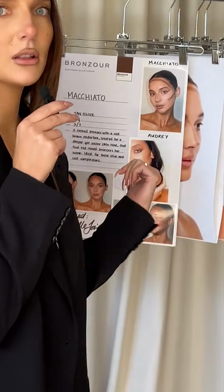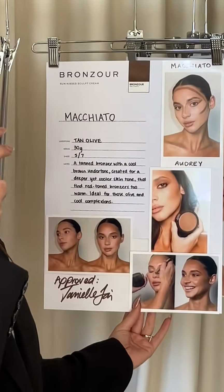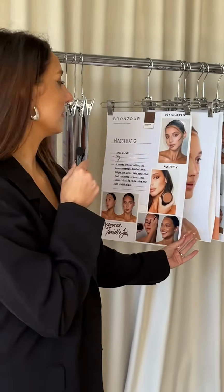Even for my warm girls that love a little bit more of a contour kind of finish, this is going to be your shade. But for those that lean cooler, a little bit more olive, this is a really beautiful brown base bronzer. Come on in, Juha. You see her? How cute's Audrey? She's so cute. It's like a little Bambi.